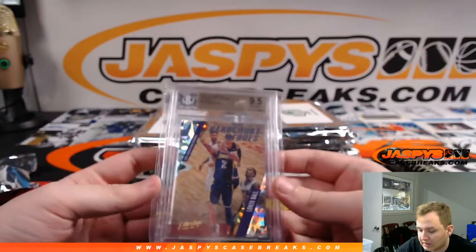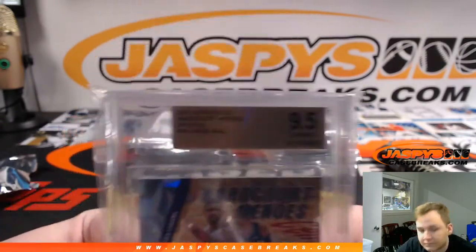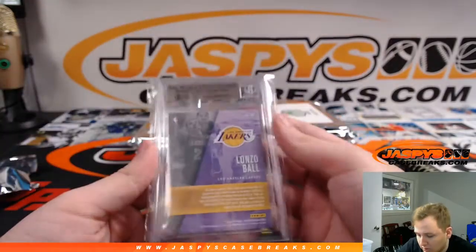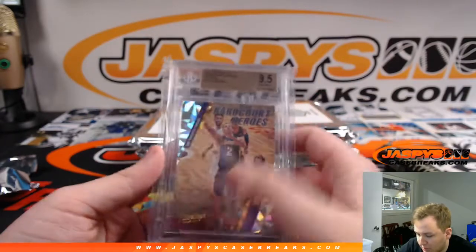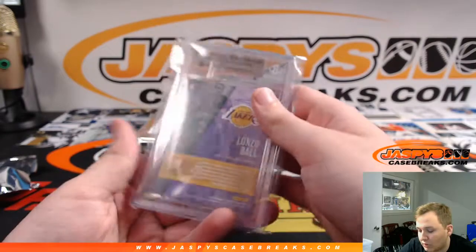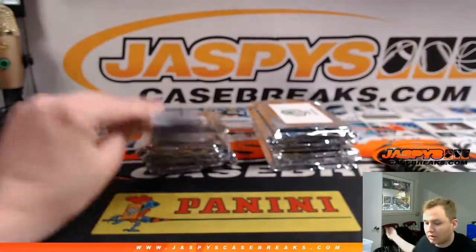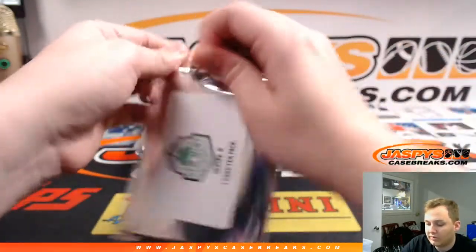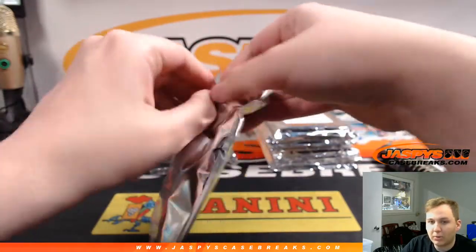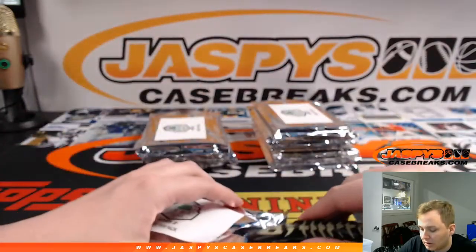Alright, your first one is Lonzo Ball from 17-18 Prestige. That's gonna be a rookie. Hardcore Heroes Crystal. Not numbered, but yeah, that should be a rookie, 17-18. This one still goes to Lakers, of course. Lakers, right there. Go by the card, the uniform, checklist, all that. For any collegiate ones, we'll go by group break checklists. Not sure how many collegiate ones come out of here.